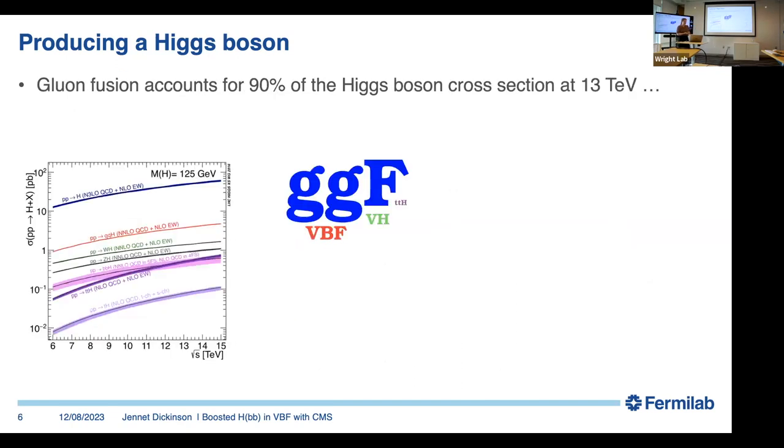So this is a very familiar plot to anybody who works on ATLAS or CMS. This is the cross-section of Higgs production as a function of center of mass energy. Right now, we're sitting right here. Actually, we're sitting close to 14 TeV if we're talking about Run 3, but this is a data set at 13 TeV. This word cloud shows you the relative cross section of each of these different contributing processes to the total Higgs cross section.